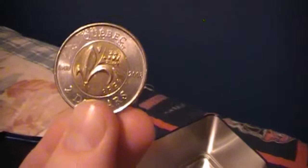Oh, here's a special one. Look, it's a Quebec quarter. No, not Quebec Army. Quebec Tunia. I gotta stop saying that. 1608 to 2006. Wheelchair curling for the 2010 Olympics. Standard Canadian nickel. Saskatchewan with like wheat there inside in the big old city, 25 cents.